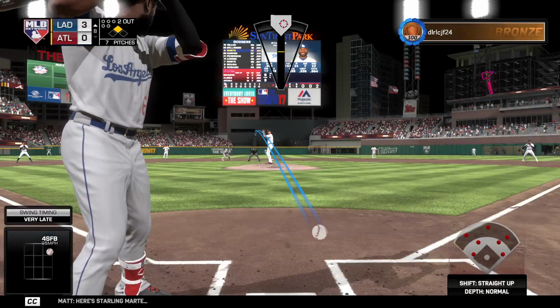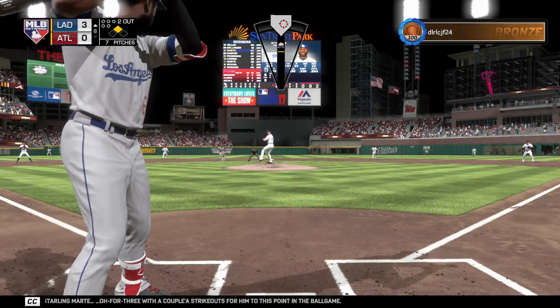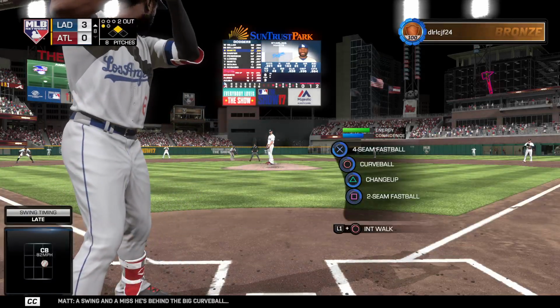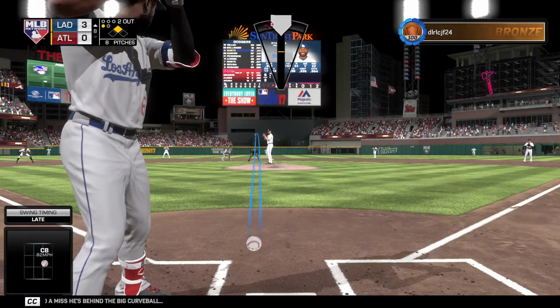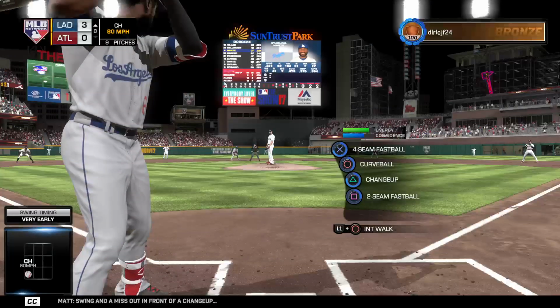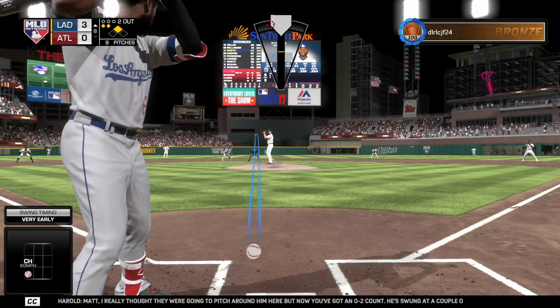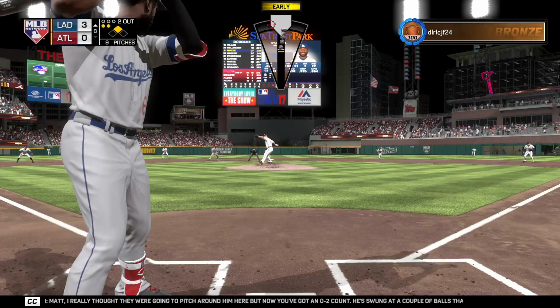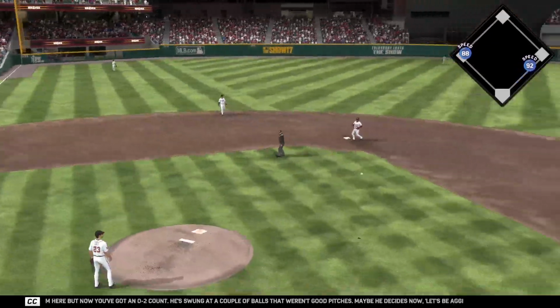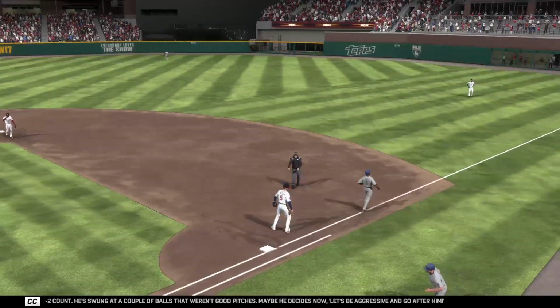Here's Starling Marte, 0 for 3 with a couple of strikeouts for him to this point in the ball game. A swing and a miss. He's behind the big curveball. Here's the 0-1 pitch. Swing and a miss, out in front of a changeup. Matt, I really thought they were going to pitch around him here, but now you got an 0-2 count. He swung at a couple balls that weren't good pitches. Maybe decide now, well, let's be aggressive and go after him. Throw to first will get him easily in this.